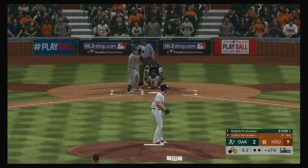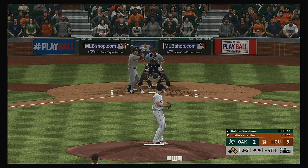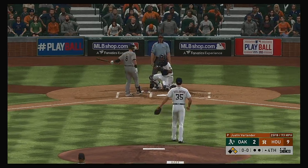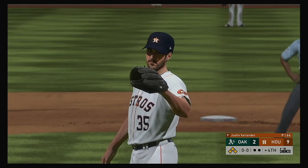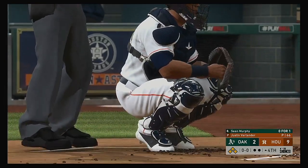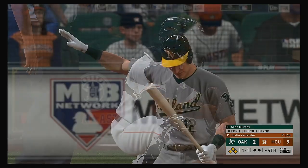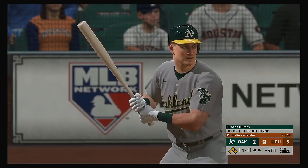Two runs, four hits, and one error on the Oakland line score. And he lays off there, ball four. So back-to-back walks have him in business here with nobody out. And things are not looking good here in the fourth inning. That's the second walk of the frame. Good time for the catcher to go out to the mound and have a chat with this guy to give him a little breather. Now to the plate, Sean Murphy.